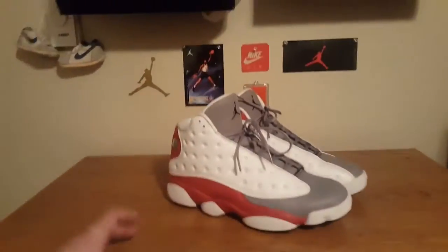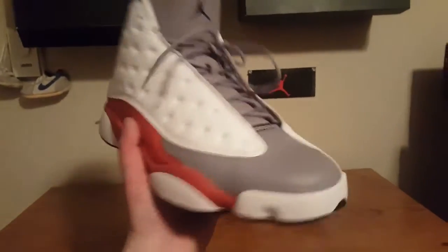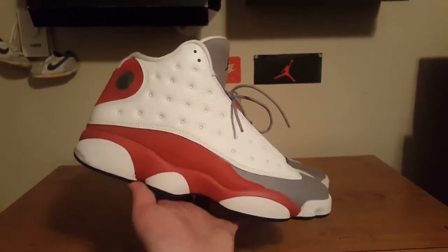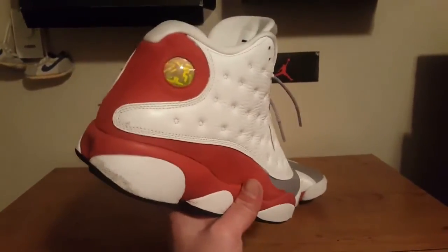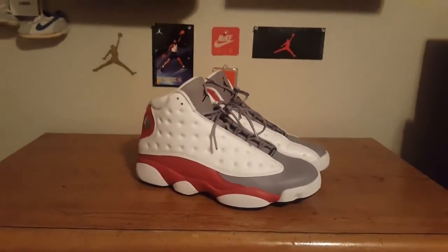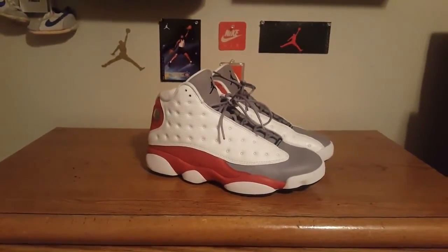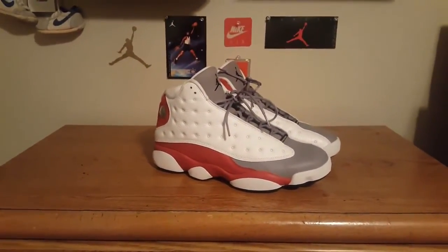Next up, Jordan 13 Gray Toe. Dope shoe, another really, really comfortable Jordan. Love this shoe. 13s are another one of my favorite silhouettes, favorite models, and can't say nothing more about it. Great shoe. That's gonna cap off my collection, guys.